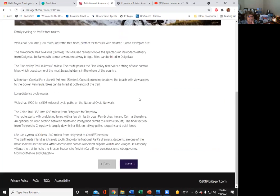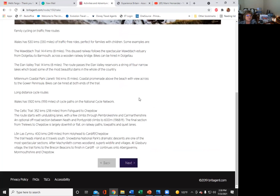All right, family cycling. Wales has 530 kilometers, 330 miles, of traffic-free rides, perfect for families and children. Some examples are the Mawddach Trail, 8 miles. The disused railway follows the spectacular Mawddach Estuary to Barmouth across the wooden railway bridge. Bikes can be hired in Dolgellau. The Elan Valley Trail, 14 kilometers. The route passes the Elan Valley Reservoirs, a string of 4 narrow lakes which boast some of the most beautiful dams in the whole of the country. Millennium Coastal Park, Llanelli. Coastal promenade above the beach with views across the Gower Peninsula. Bikes can be hired at both ends of the trail.